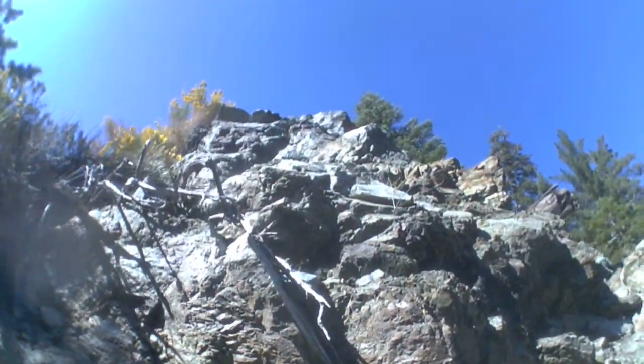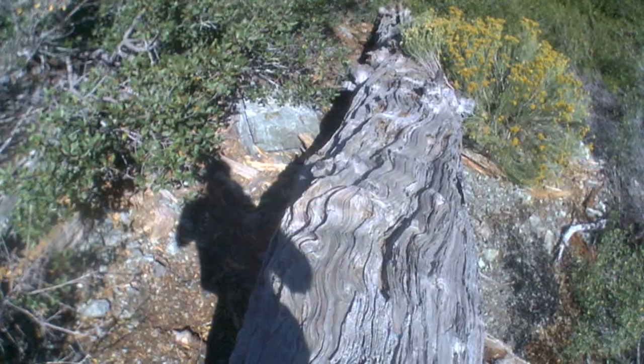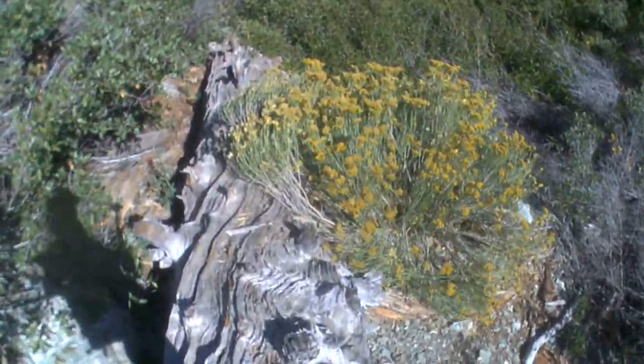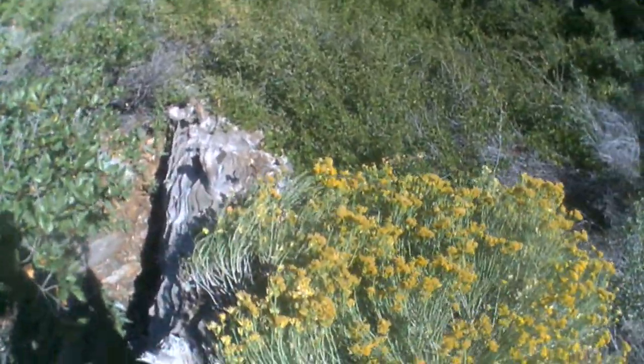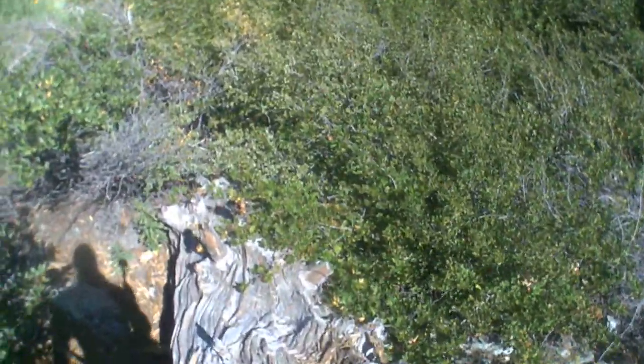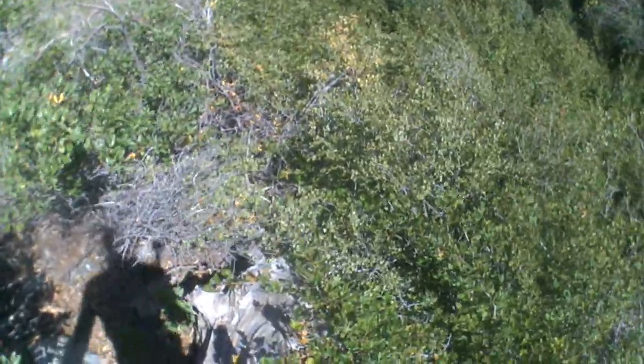The Baldy Marathon. This is what it's about. So we're balancing on this big tree here. Still gotta be careful because you can still trip and fall on this tree, on the side of the tree even.